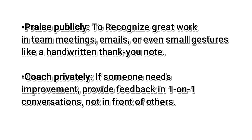Praise publicly means to recognize great work in team meetings, emails, or small gestures like a handwritten thank you note. But coach privately, that means if someone needs improvement, provide feedback in a one-on-one conversation, not in front of others.